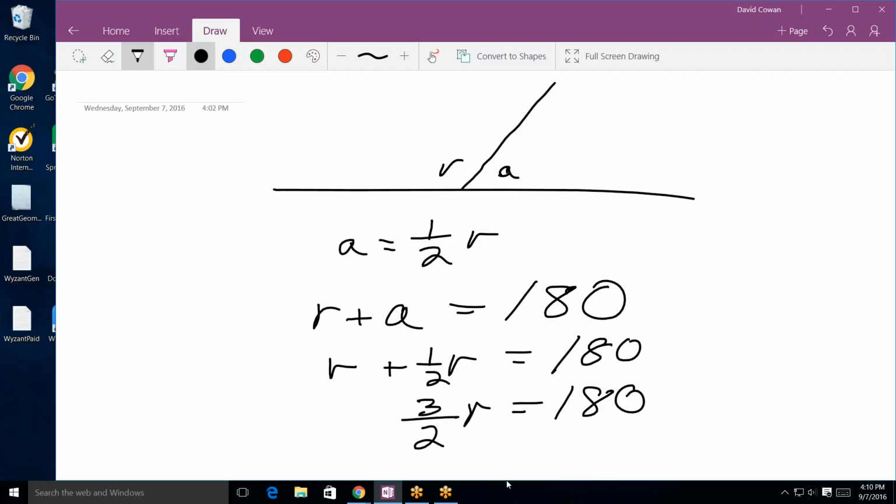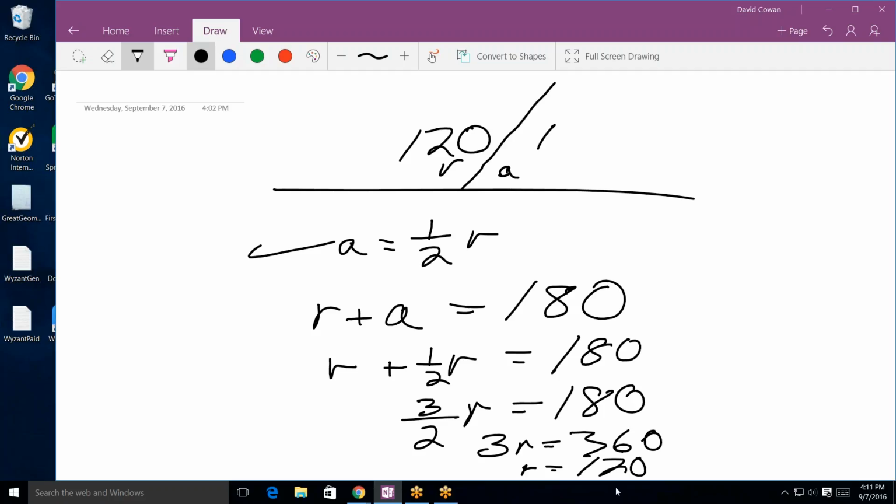You could multiply 2 to both sides to get rid of the half. That's a good step. Okay, so 3R equals 360. Now how do I get R? Divide 360 by 3. So R equals 120. What's A equal to? 60. Yeah, and you can solve for A either right there because A equals 1/2 R, so it's got to be 60. Or you could go to this equation where R plus A is equal to 180. But either one solves for both angles. And there's your answer.